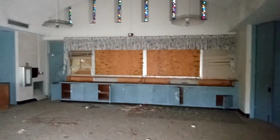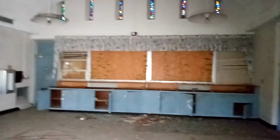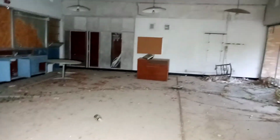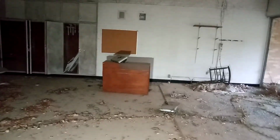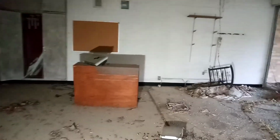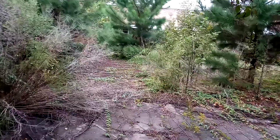I don't know that they had anything to do with this work, but it looks like high quality stuff, so it wouldn't surprise me if it turned out it was them, but I don't think it was. Okay, now we're kind of on a mission. We've got to go upstairs. We're on a mission to find the auditorium and the main entrance. The auditorium is really cool, and I think it's over here somewhere.